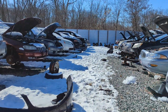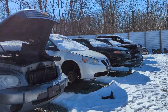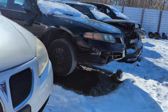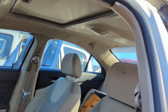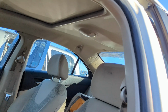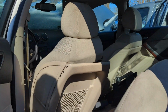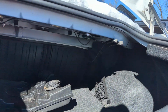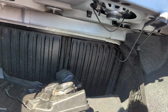It must be that white one right there. That's what I'm looking for, white. And I think I already looked in that car. It must be this one right here. It has to be. Yeah, Pontiac. And it has a little roof in it. It's definitely not what I want. I don't know if the switches are the same, but this one has the switch and everything. Pontiac G6. So, looks like I wasted my time even coming out here.